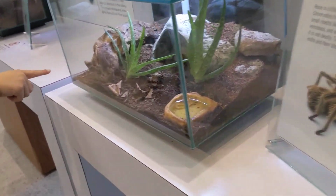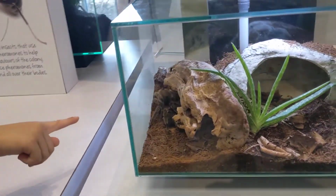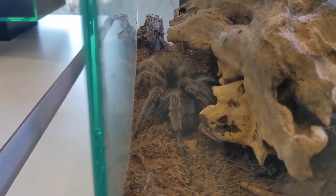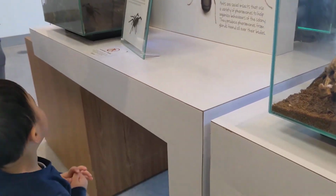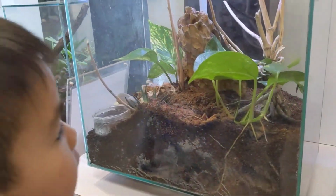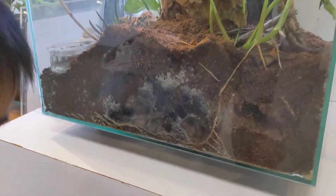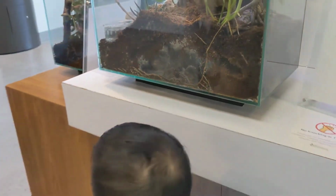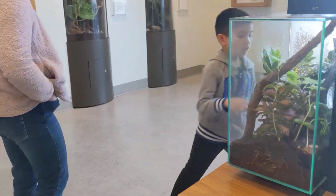Rosie. Rosie? Oh, there. Rosie, that's the red. Oh. Yeah, where's Rosie? Okay. We see the red. Bitsy the baboon. Yeah, it's right there, Aaron. Inside there. Hi, Bitsy. What's that? Spider. Oh, here. Yeah.